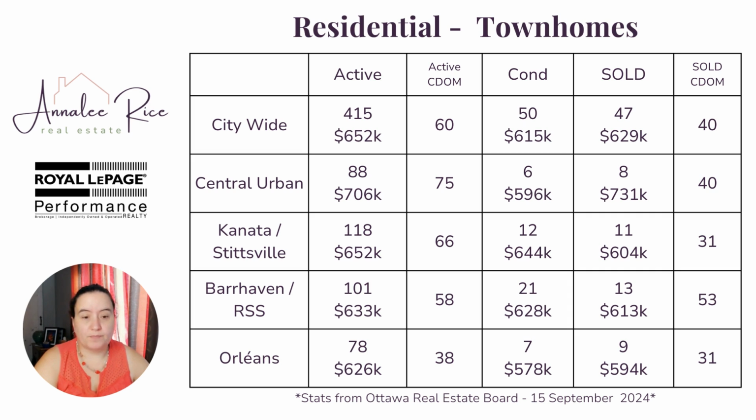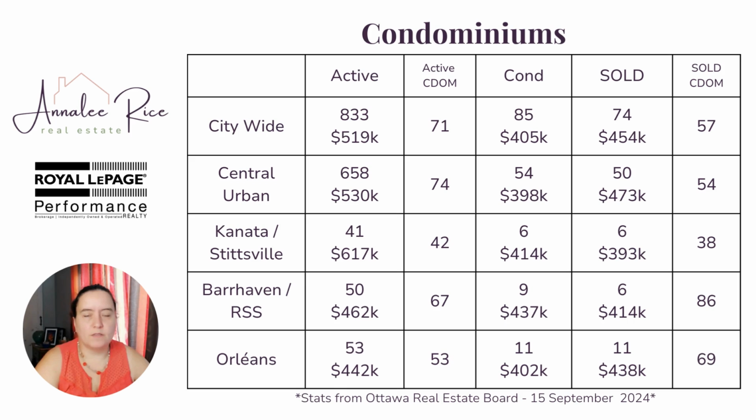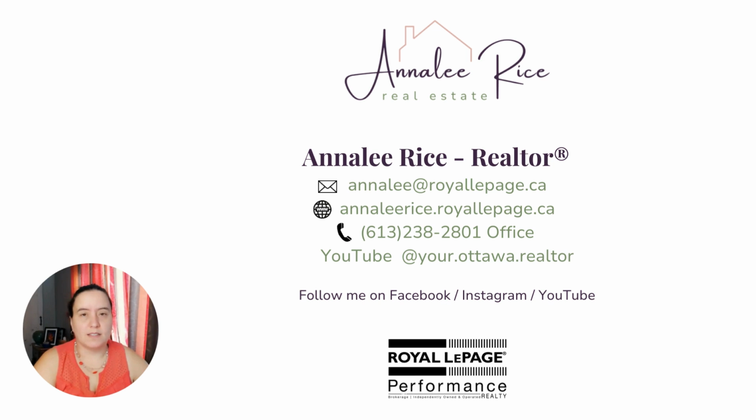And finally, the full data for the condominiums. You can see that the sales are up close to where we are for the conditional sales. But expect that the number of condos selling could drop a little bit next week, but it's still pretty strong. There's not a whole lot more or less conditionally sold right now than there were sales this week. And that's it. That's all I have.